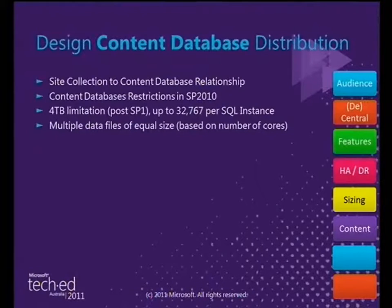The other thing is we want to talk about content storage. And content storage is a little bit different, for me at least, from the sizing consideration. We want to keep in mind the potential growth of our site collections. SharePoint 2010 pre-Service Pack 1 had a limitation of how much? 200 gig. Excellent.